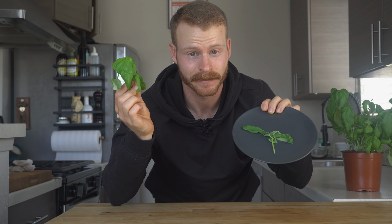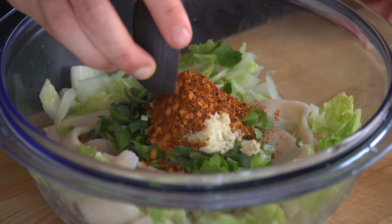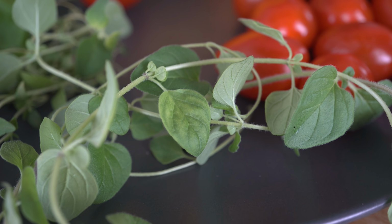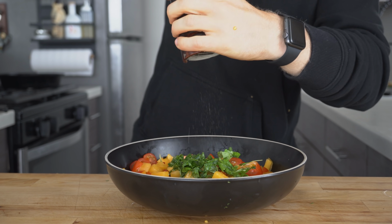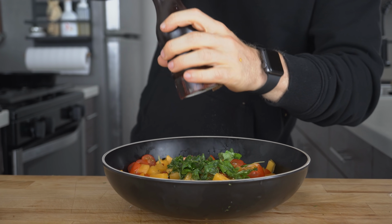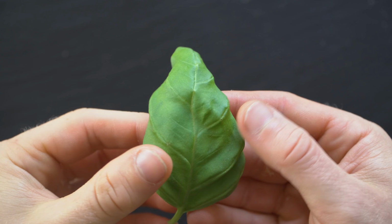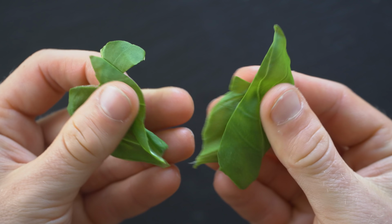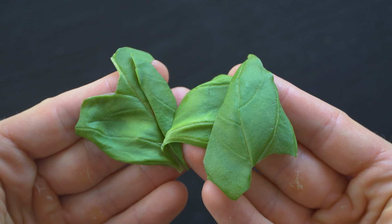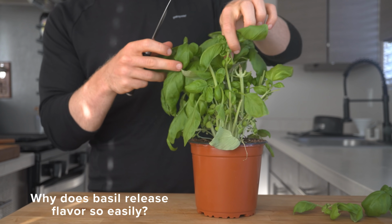Let's break it down. From On Food and Cooking, it is noted that in order for any herb or spice to provide flavor, we must find a way to liberate flavor chemicals from within their tissue. This could be grinding them like black peppercorns, or using heat by adding spices to a cooking sauce, or for some fresh herbs like basil, it's as simple as ripping it into pieces. So the question is, why does basil release its flavor chemicals so easily?